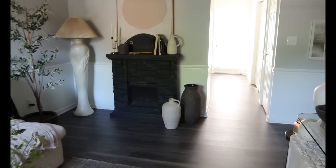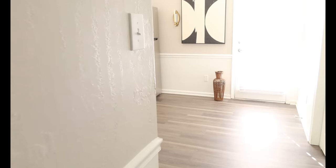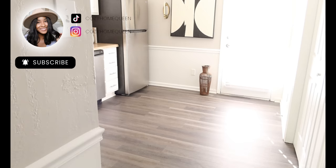I guess, y'all, I just wanted to show you the update. The table is gone, and I cannot wait to finally put something here.